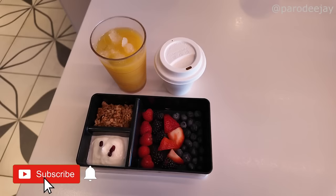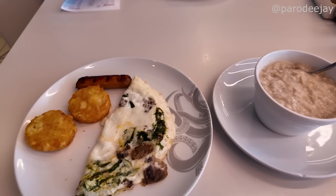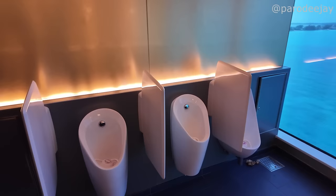We've got beverages and berry bentos. Dee has gone with two fried eggs and various sides. I got a bowl of oatmeal and a frittata with some sides. Side note, they have a giant window in the restroom next to the galley.